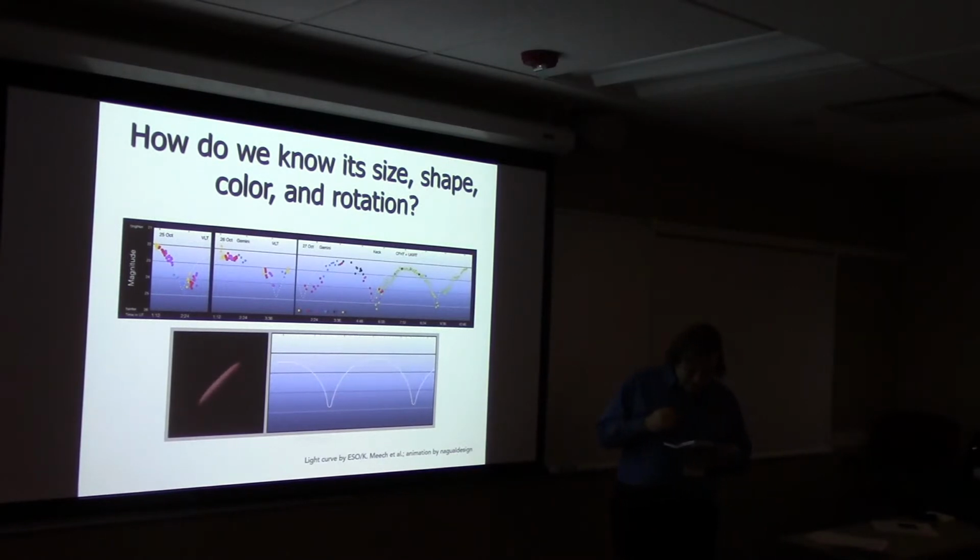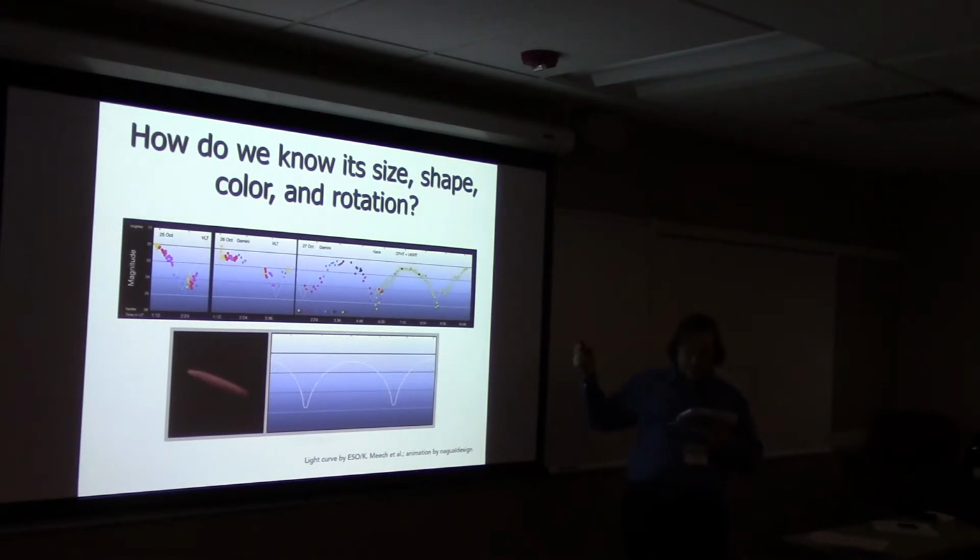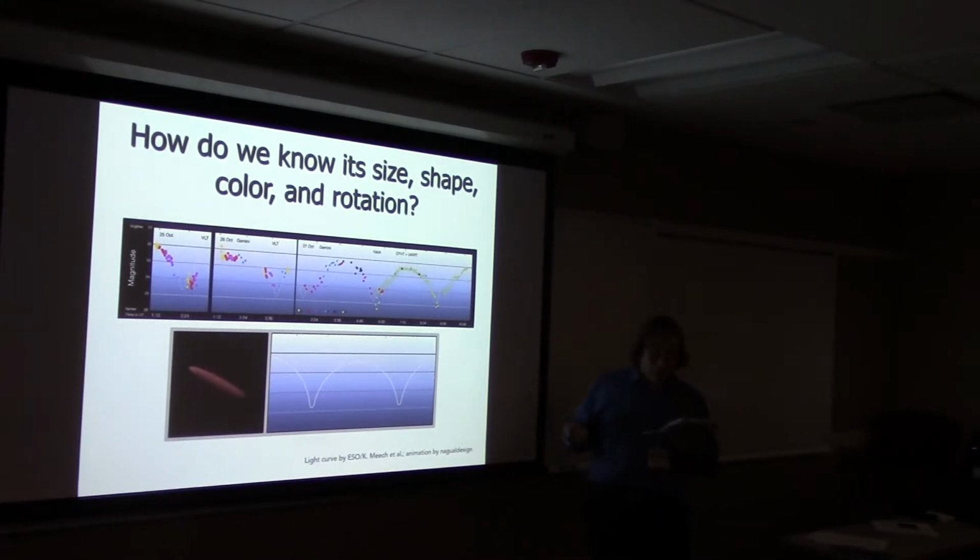The primary spin axis is close to the long axis. They think it rotates about every 55 hours, and it simultaneously is precessing and nutating every 8.67 hours. So picture a very wobbly, badly thrown football.